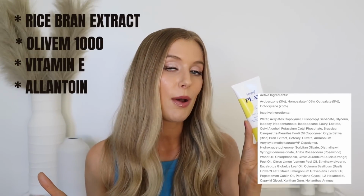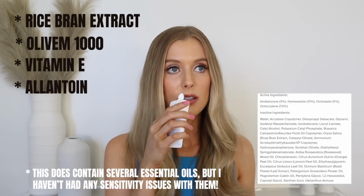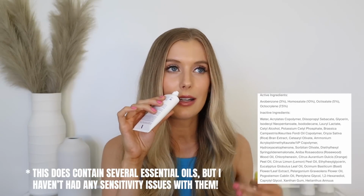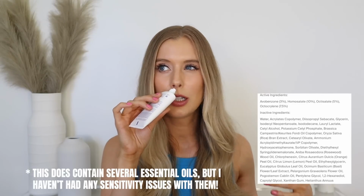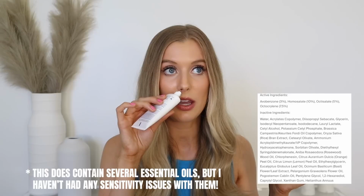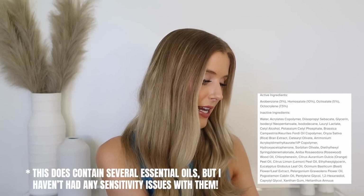The only thing to note about this is that it does actually have several different essential oils in it, and you can smell them. I wouldn't say heavily, but there's a little bit of a floral scent going on here, a little bit of a lavender smell. It's subtle for sure. You guys know I'm very picky about the way things smell, especially obviously fragrances and skincare products.